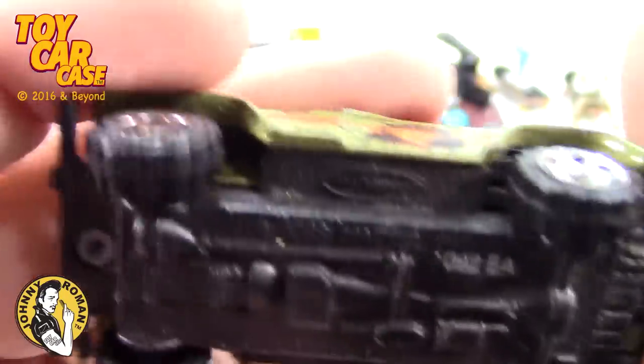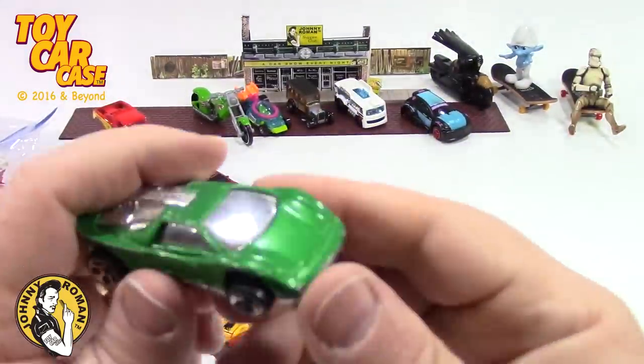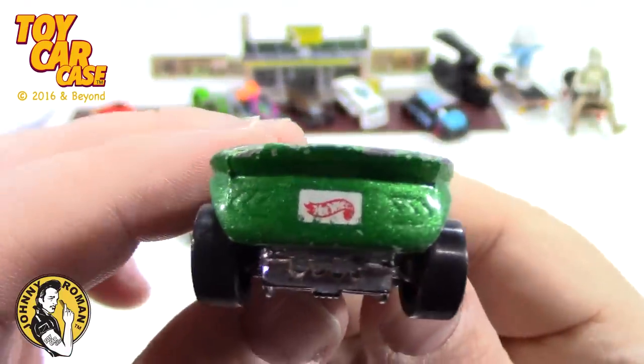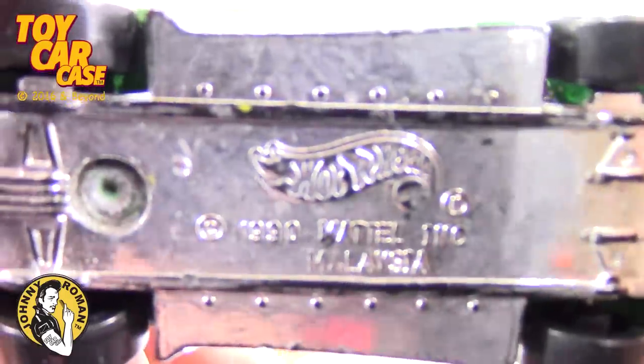Oh, Matchbox. 1998. It's an oldie, but it's still there. Mickey D's. Oh, yeah. Recognize that one? I sure do. I like it, though. Hot Wheels.